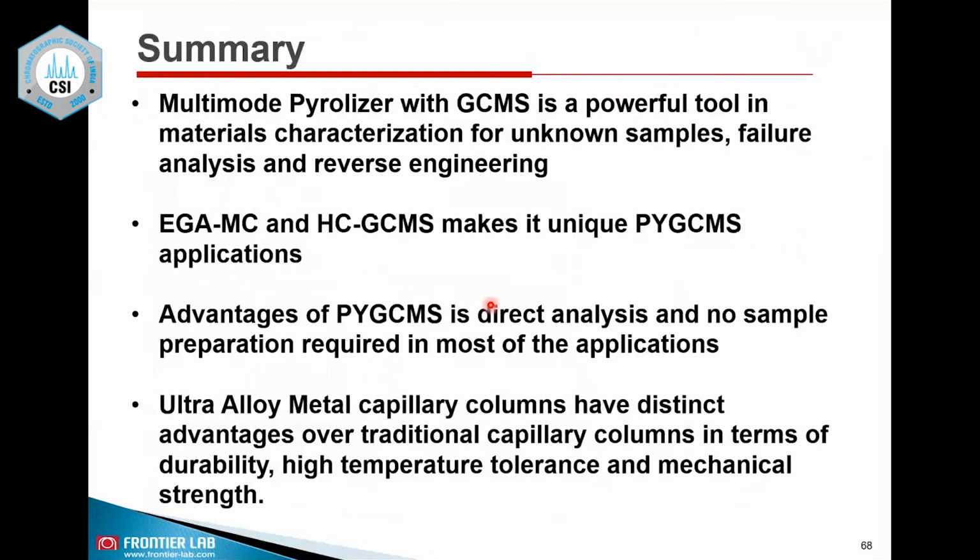So with that, I would like to sum up my talk. The multimode pyrolyzer with GCMS is a powerful tool for material characterization, apart from QC analysis, for unknown samples, failure analysis, and reverse engineering. And EGA-MS, sorry, that was a typo, EGA-MS and hard cut GCMS make it unique for the Py-GCMS application, because if you do only a single shot, you do not have a lot of information.